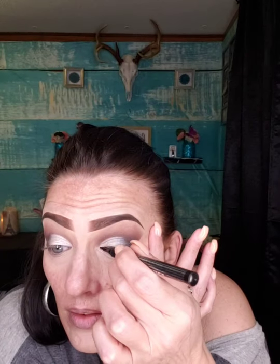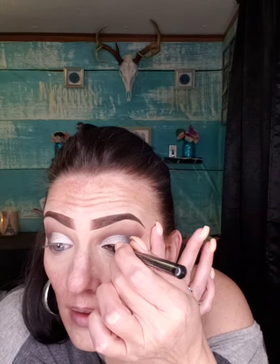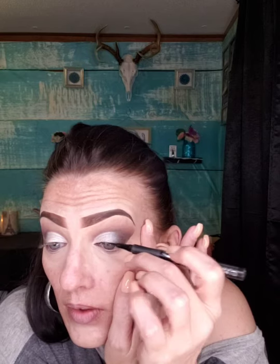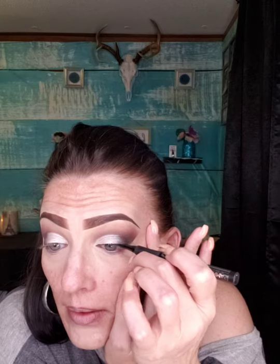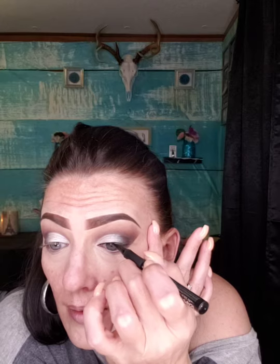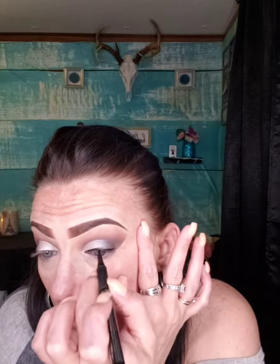So, this is our ink liner. She is amazing. Even if you are just starting out with liquid liner, you can literally use the side and get a nice, clean line.